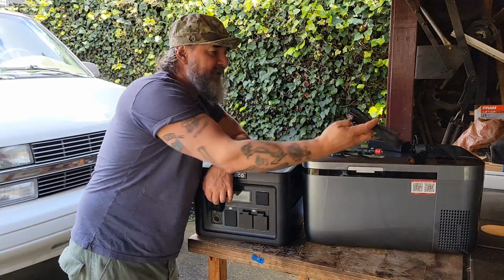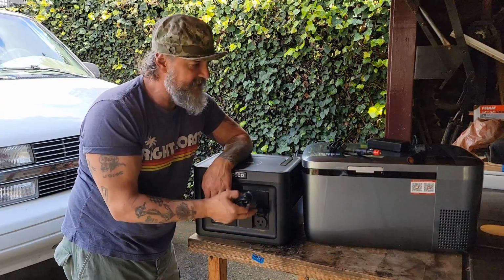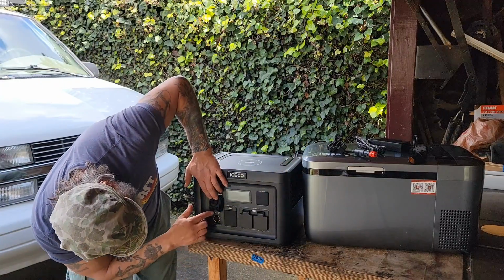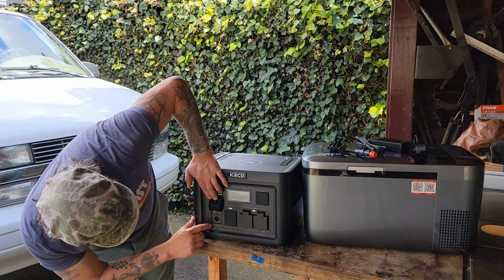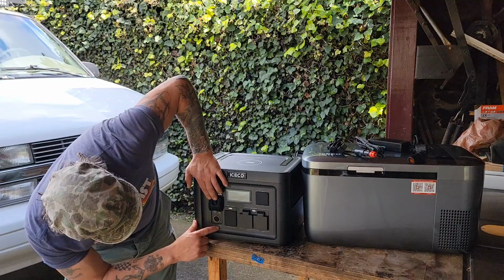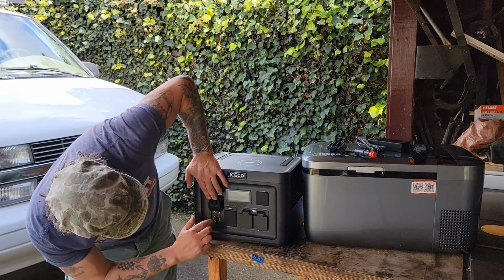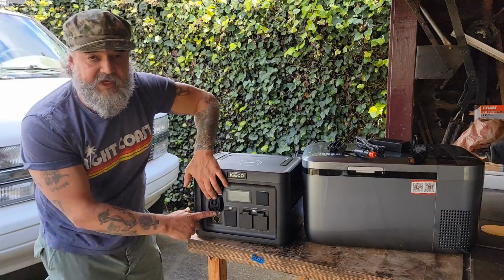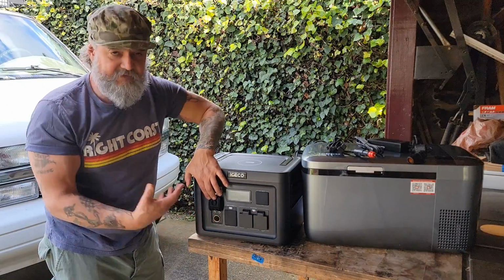Of course, if you got your fridge and you got this, you could plug it in this way. So that's kind of neat. And then we've got a couple of these other inputs here. They're calling it a car socket and 2 times DC. So these are, I guess, direct current small cables. I'm unfamiliar with that personally. I'm sorry about that. This is not my world.